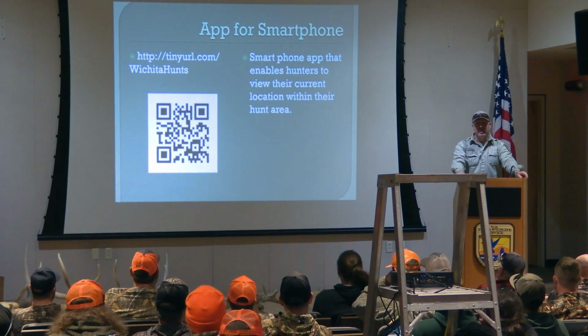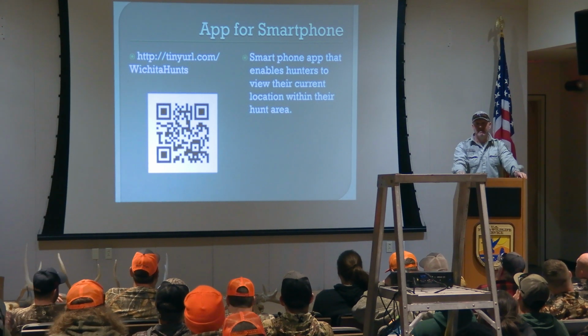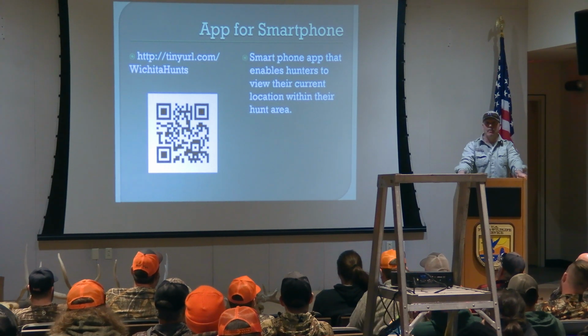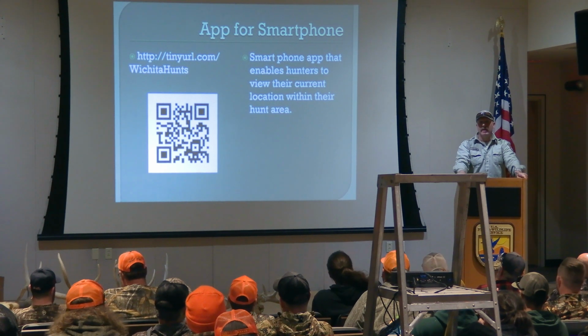Instructions for downloading the map that we have available onto your phone, all of that information is within your packets. If anybody has issues with that, let me know. I can help walk you through the process to get a map downloaded on your phone.